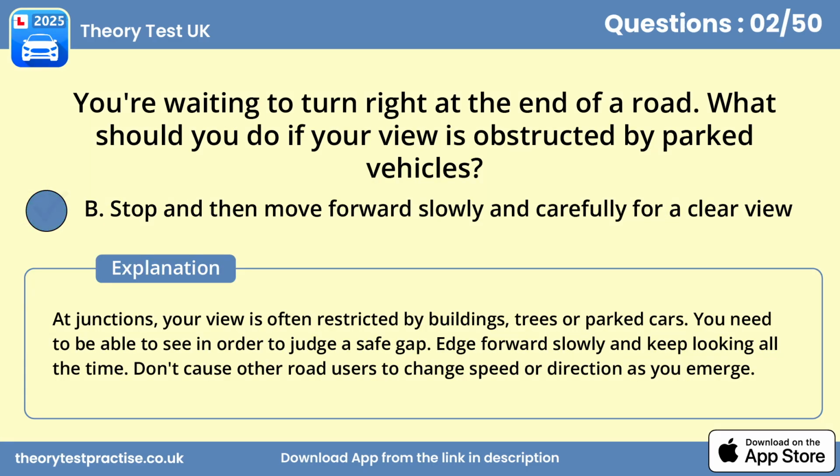At junctions, your view is often restricted by buildings, trees, or parked cars. You need to be able to see in order to judge a safe gap. Edge forward slowly and keep looking all the time. Don't cause other road users to change speed or direction as you emerge.